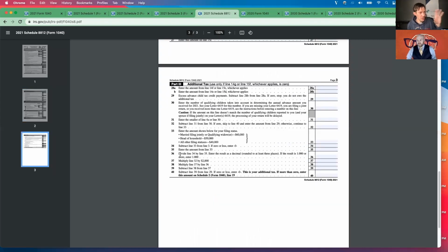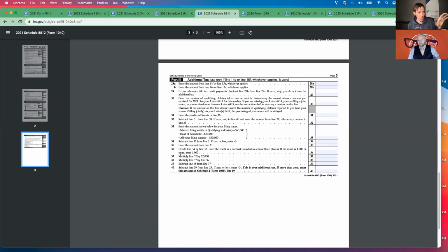And then page 3, that's where the calculation of, okay, here's what I received in advanced child tax credit payments was, and then here's what I was supposed to get. And then that calculation you were talking about, okay, here's the actual tax due if I over received. We're going to use that word as if it's a real thing. Over received my advanced child tax payments. And that's line 40 there, your additional tax. So 8812 is going to be part of the toolkit for 2021 for sure.